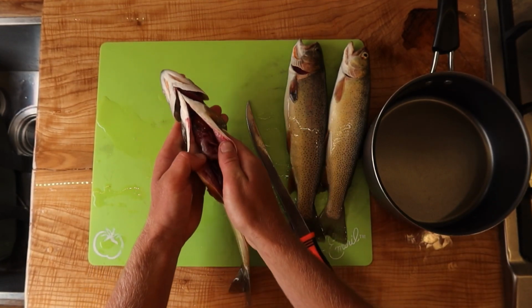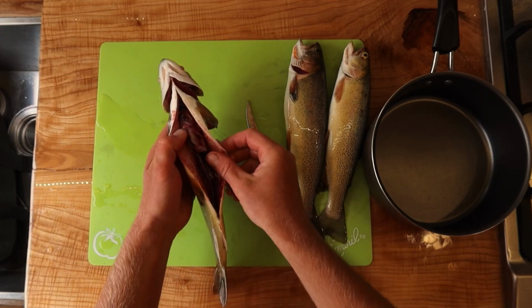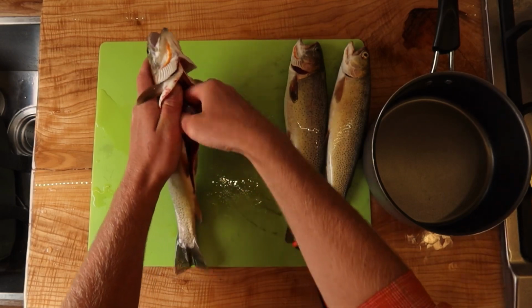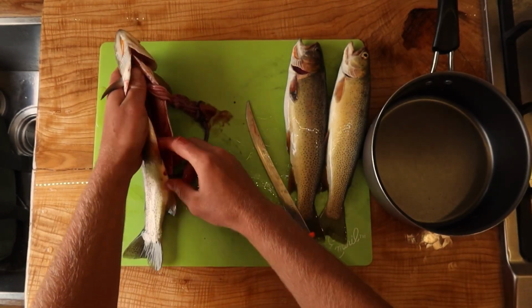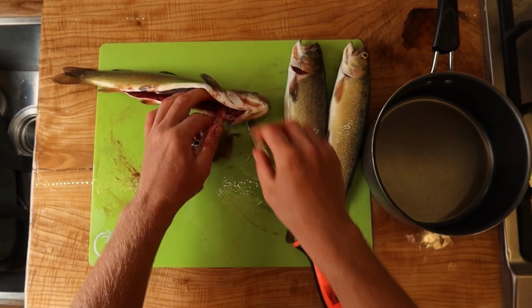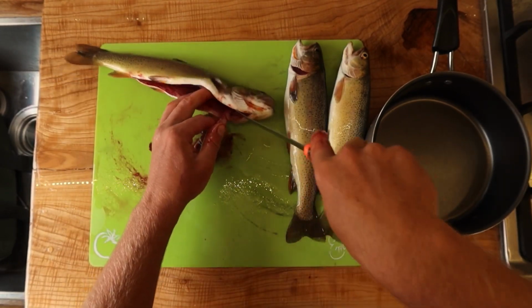Open it up. You'll see the guts on the inside. And then it's very simple. All you need to do is take your finger and just pull the guts right out. And then just cut the little tube that comes down.